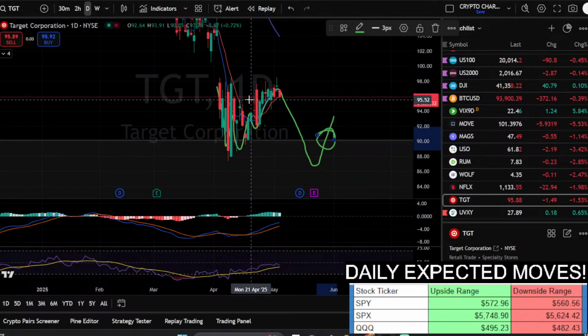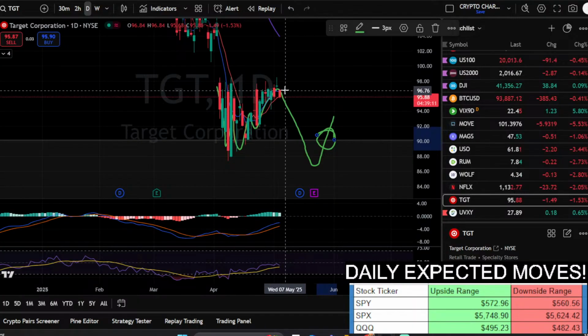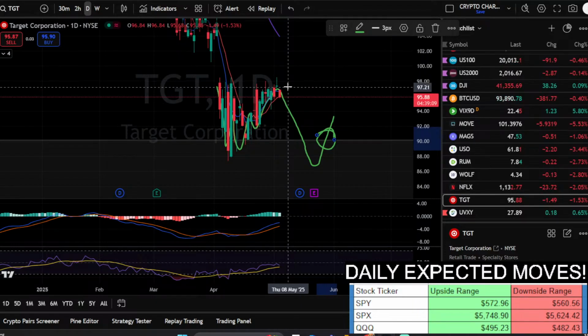Okay, I bought it 95, right? I bought it like 95. Actually, I think I bought a little higher. I think it was like 96. Let me check. Let's see where I got it. Of course, I got to log in again. 97.50. 97.50, right? I bought at what you would call a top.